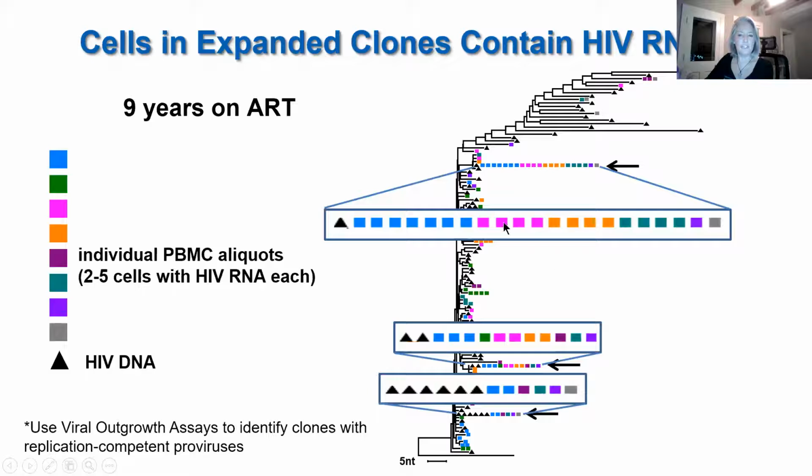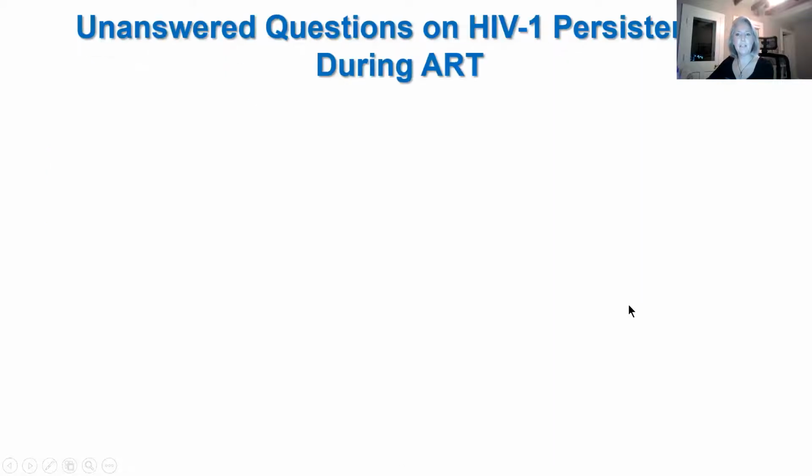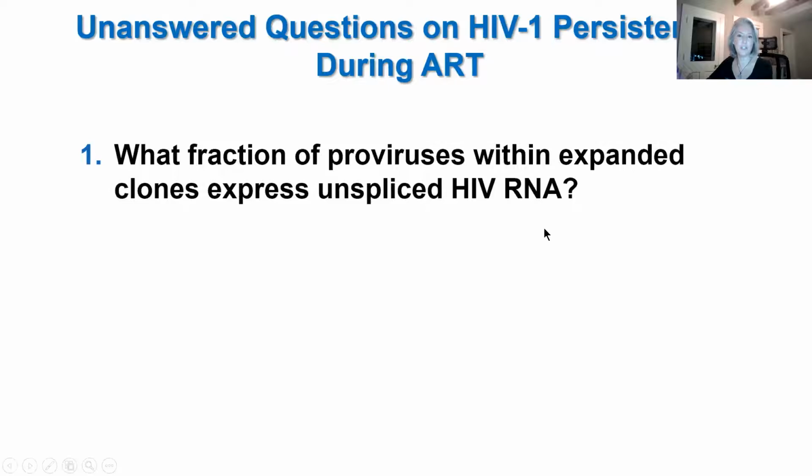And of course, we can determine if these clones have replication competent proviruses by using the viral outgrowth assay and matching the virus that grows out to these expanded cell clones. And that's how we identify these expanded cell clones that have replication competent proviruses within them. So the unanswered questions were, what fraction of proviruses within expanded clones express HIV RNA?